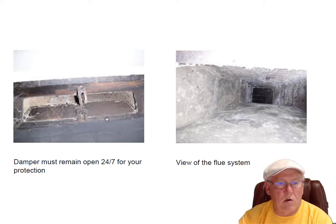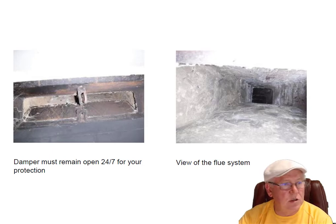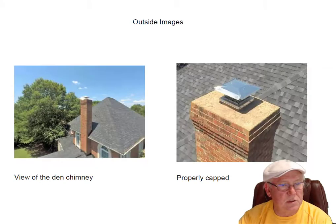State of North Carolina really would like to see a block in there. That's code. But at the very least, you just need to leave it open. Just don't touch it. Leave it open all the time. It's in the open position today. That's where I leave them. Flue system looks good. Let's take a look at the tops of the chimneys.